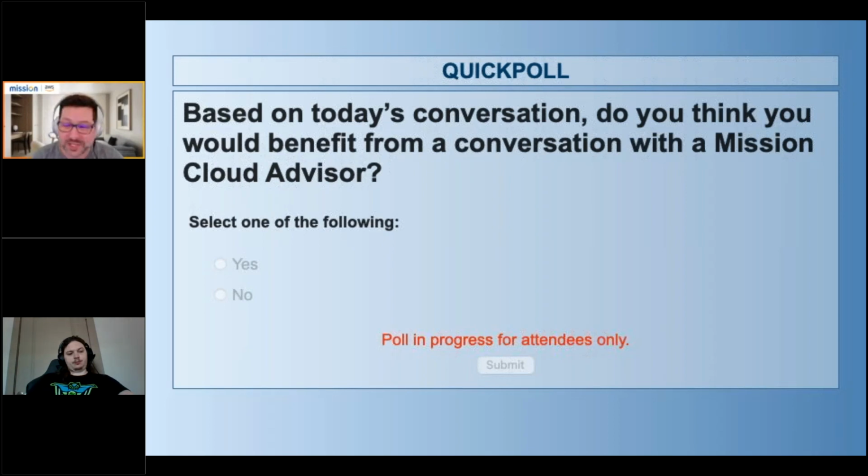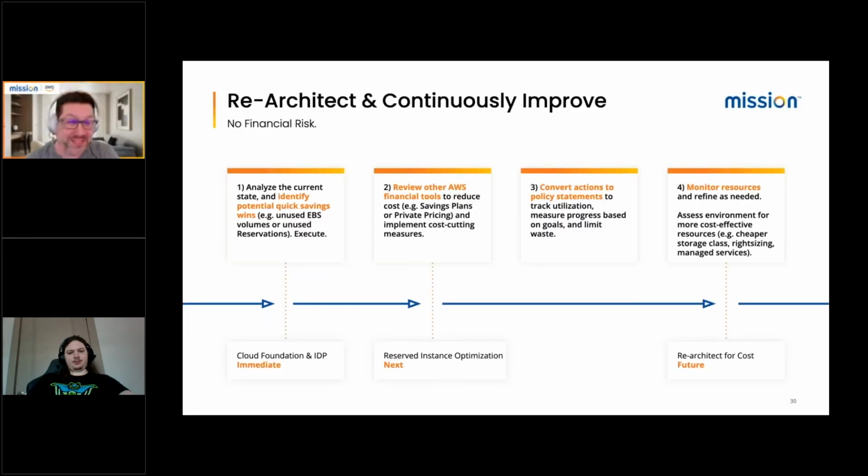I certainly enjoy the conversation every time. Every time I walk through this, Jeremy always brings up new things that I hadn't considered. So it's always good to have this with Jeremy. Okay, let's go ahead and show the results, and all of you think that it would be valuable, and that's lovely. I'm glad to hear it. So let's jump into Q&A.